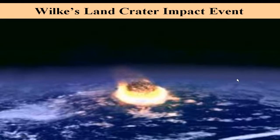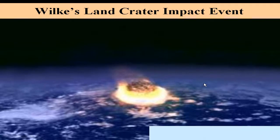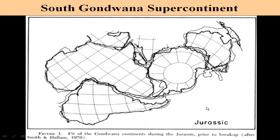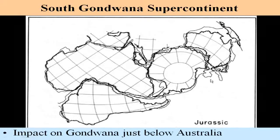There's another large crater on the Earth, the Wilkes Land Crater impact event, and it hit the Gondwana supercontinent. Here's the Gondwana supercontinent, just the southern portion of what would have been the supercontinent of Pangaea. And here we see what in the future would have been Africa, South America, Antarctica, and Australia. And the impact here was just below Australia in Antarctica. And right after the timing of this impact, there was the breakup of this Gondwana supercontinent.